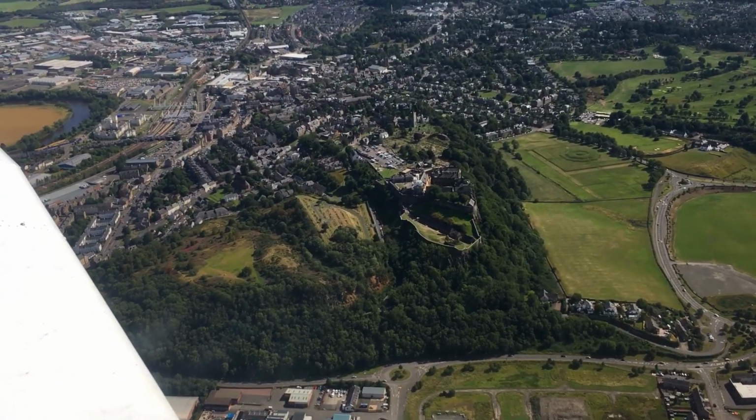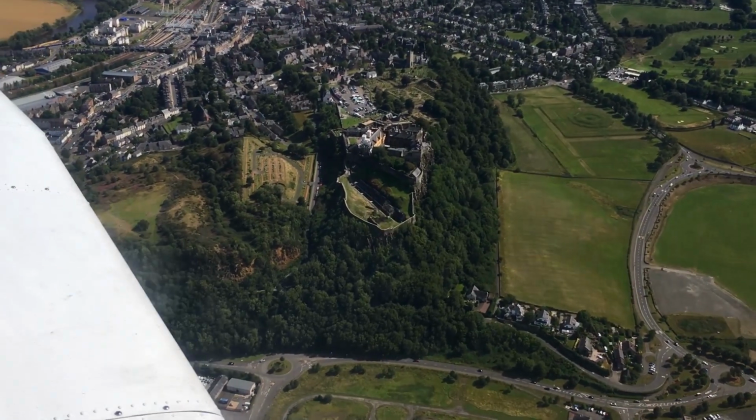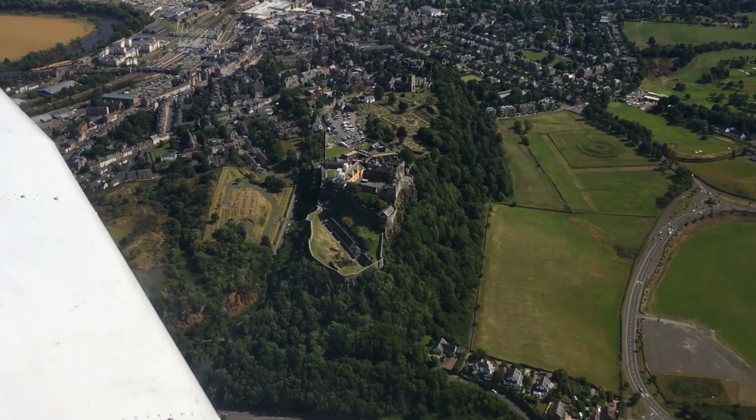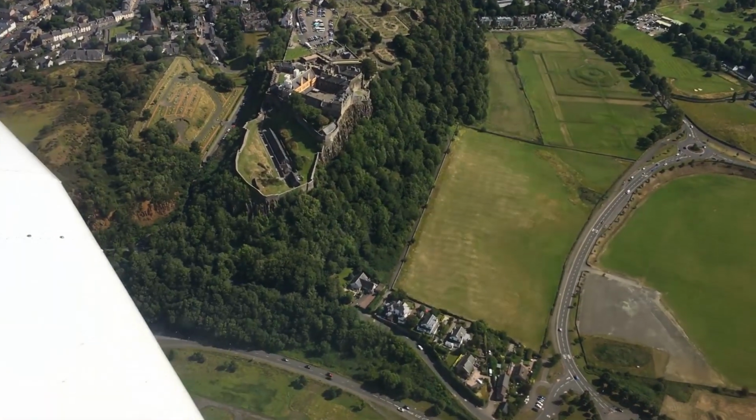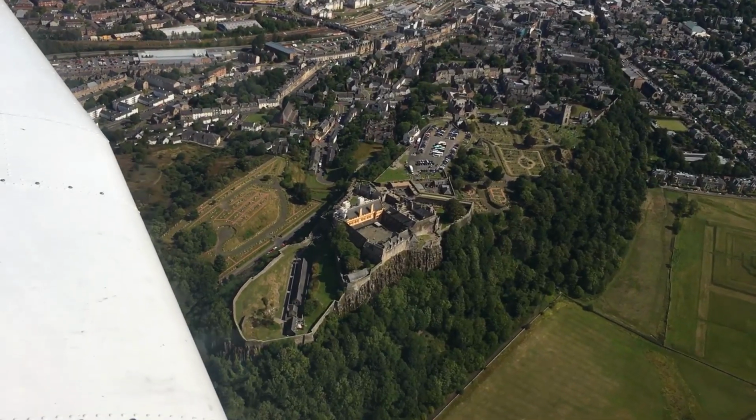Bravo X-ray, Oscar Juliet, the Edinburgh QNH is 1023, report if you need to climb above altitude 2,000 feet. Copy QNH 1023, and we'll call if we need to climb above 2,000, Golf Bravo X-ray, Oscar Juliet.